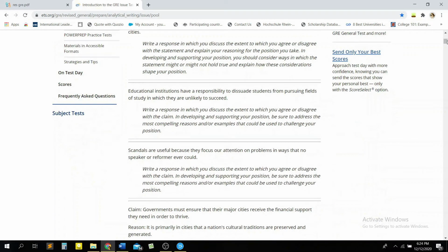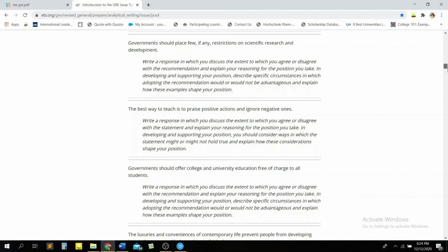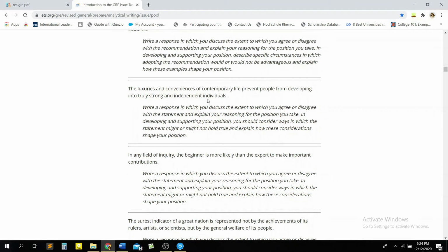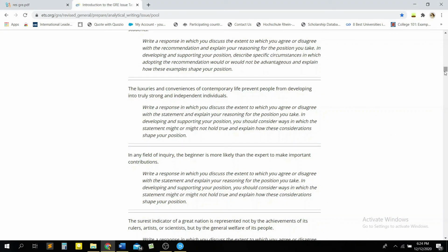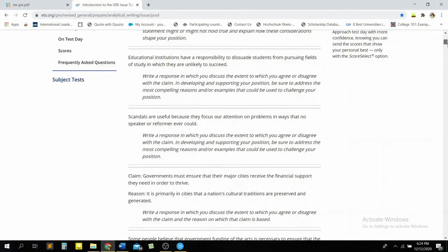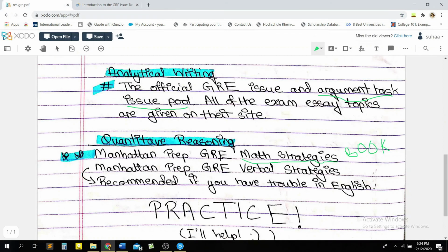So this is also the pool of issue topics that ETS offers. And you have to keep taking a look at this page. You have to keep practicing the prompts on this page. And the more you practice, the better you will do in your main exam. So for my analytical writing, I got a 5 in this section by practicing a lot of the issue and argument topics from the official GRE essay pool.